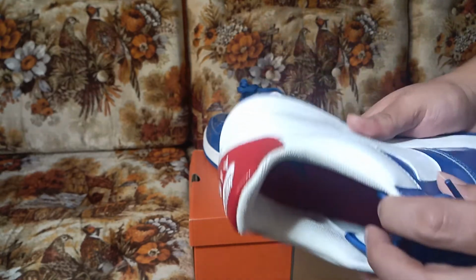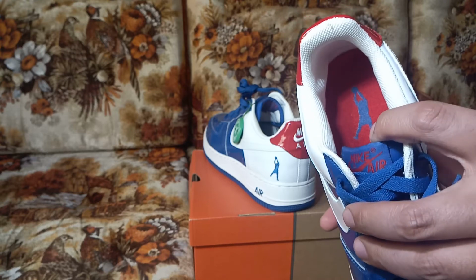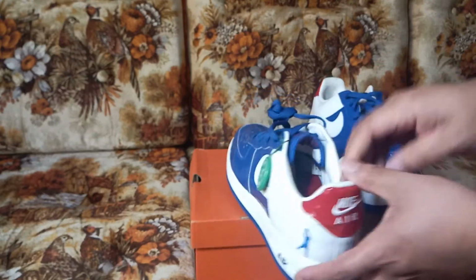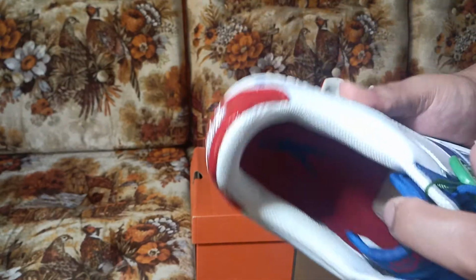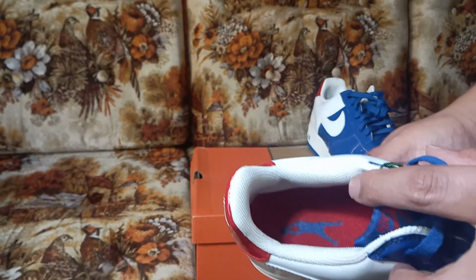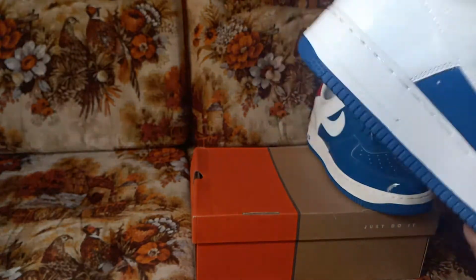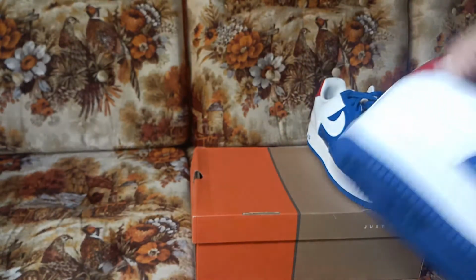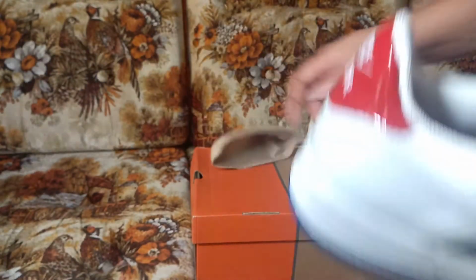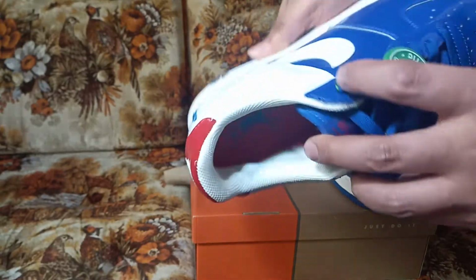The inside is red, and you see it's got Sheed shooting the ball. Yes, sir. Sheed shooting the ball. The inside is all red when you're stepping in them. See where Sheed is still in there. Wait. There you go. Still in there. OG shoe insert. Bang, bang. From '06. Inside still good on these.